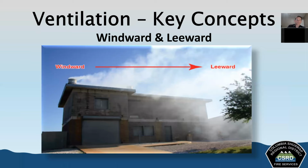More key concepts: windward and leeward. These are things we need to understand again, because understanding our natural ventilation and what's happening outside can impact our decisions when we decide to ventilate. So the windward side, that's a side or direction from where the wind is blowing from. Okay, so windward, that's where the wind is blowing from. Leeward, that's the protected side. It's the opposite side from where the wind is blowing. Typically, that's the side of the building that the plume of smoke is going to move towards. That's the leeward side, all right?